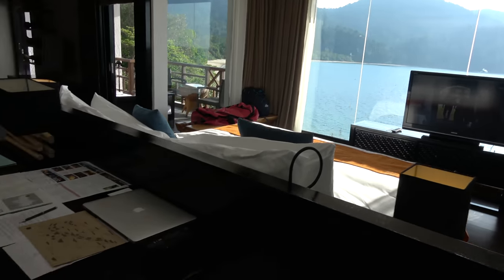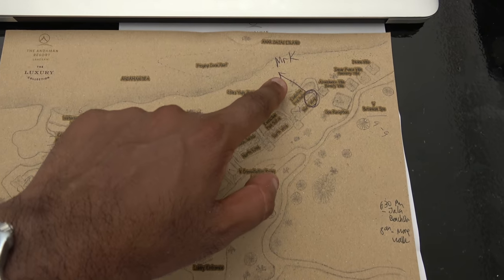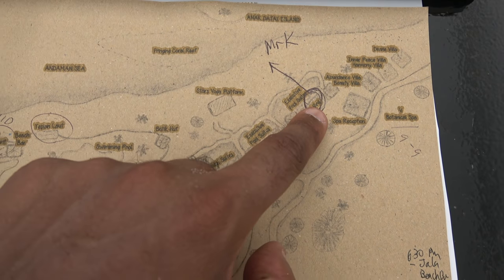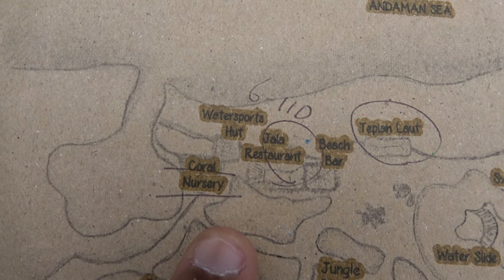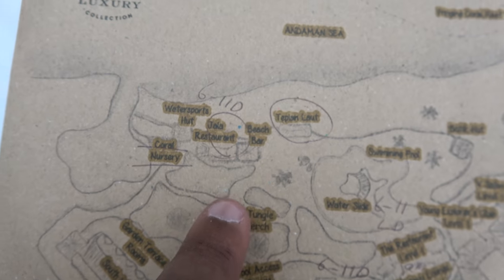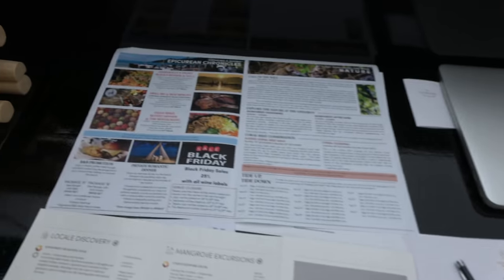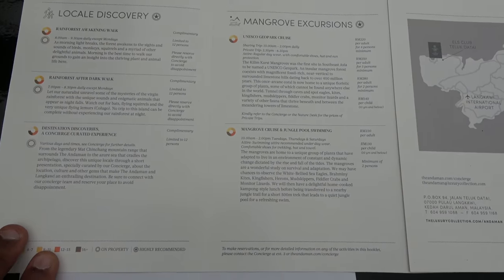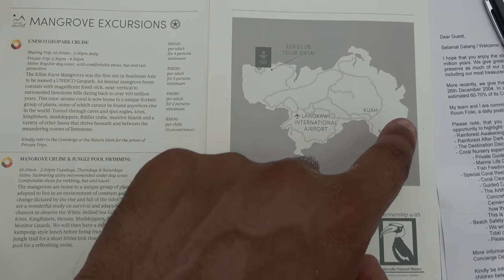All right, bedroom. So this place is the map of the resort, so we just walk around. So we started, the lobby's at the front here. So Mr. K is at the northern end here. That's Mr. K there. Yeah, so I'm here. Beach is all the way along. Start from the lobby, walked around, went to the coral nursery. That's the coral place and the restaurants. It's got a reservation there for later on. And then walked along the beach all the way. Yeah, so about 6:30, beach. Tomorrow morning I'm going for a walk. Yeah, some of the activities you can do. Sort of mangrove excursions. It's a UNESCO geopark, yeah. So we're here at the northwest. Four Seasons is there, St. Regis is there, Ritz-Carlton is there, Westin is there. I think where else? I have stayed here somewhere else.